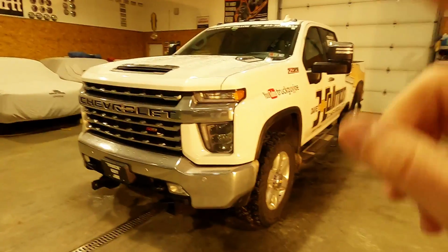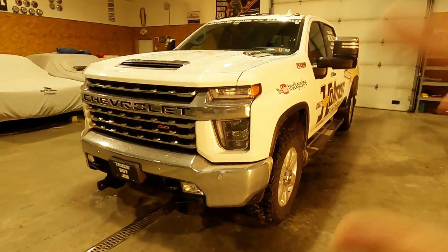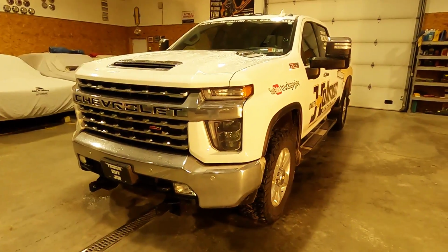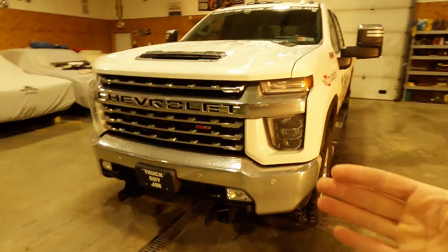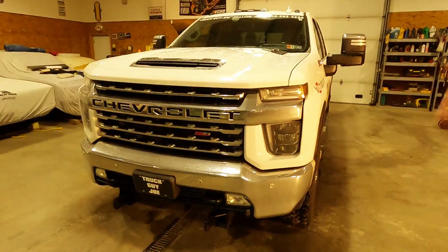Now, when I ordered the truck, I went with an LTZ. I wanted the chrome grille and the chrome bumper just because the painted bumpers, they do chip. It's inevitable. If you get painted bumpers, you're forced to almost spend more money just to wrap them, whether it's clear bra or put white vinyl on top of the white, whatever you want to do.